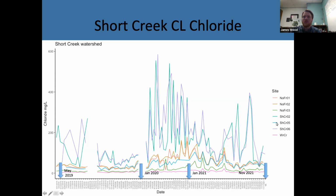As we move into Short Creek and get below the mine, these rhythmic pulses we can actually see on an hourly basis show up, but also just a day-to-day variation of high concentrations of chloride being put in by the mine. And so your reference of below the mine are in purple and green, and then above the mine is going to be in this blue, much more similar to what we're seeing in North Fork also. So these very high levels are directly caused by the mine.